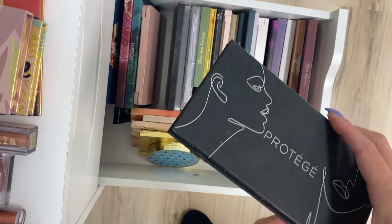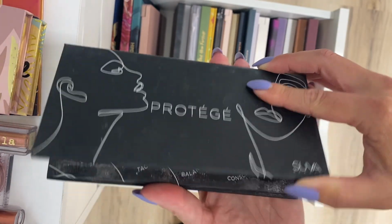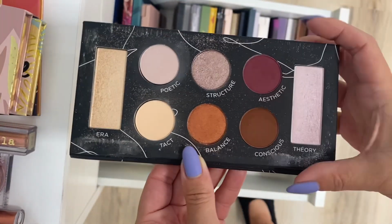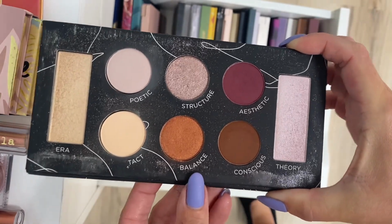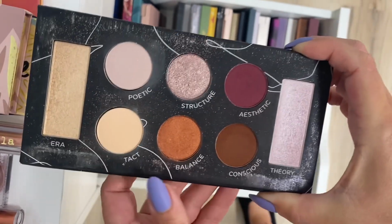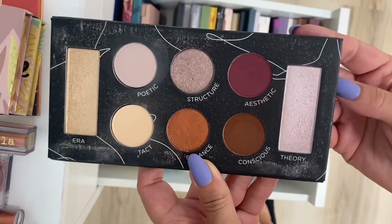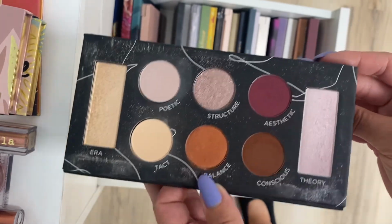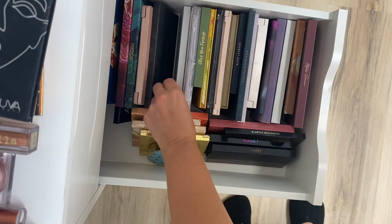Ooh, I haven't used this in a long time. This is the Suva Beauty Protege palette. I'm pretty sure Suva Beauty has gone out of business, but this is a fun palette that has corresponding highlighter colors. So I feel like this could be cool. These, I just knocked the tripod. These are really cool toned and these are really warm toned, so a little bit of a mix. The thing that bugs me about this palette is there's so much wasted space inside, but I haven't used this in a really long time.